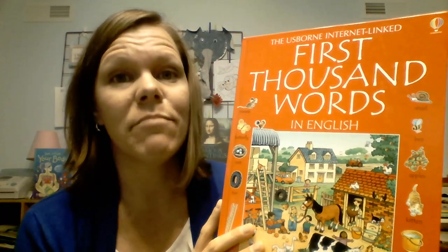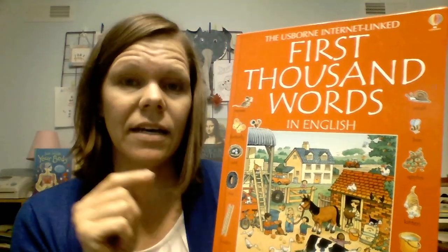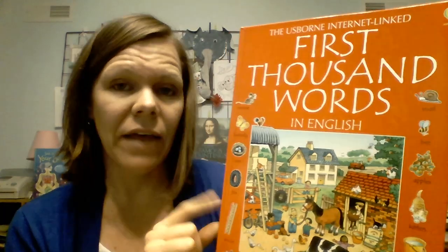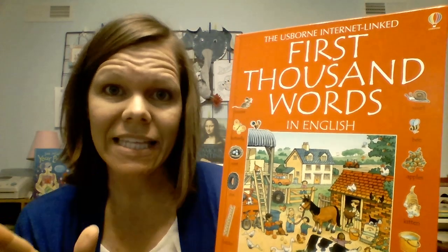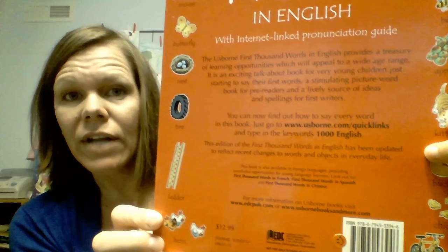It is just amazing. Another way people are using this fantastic book is with adopting children from China or from other places. They'll buy this book in English, and they'll also buy the same book in Chinese, Mandarin Chinese, and the books are exactly the same except for the language. And then they'll lay the books side by side, and they'll start to communicate with their new child using these books. It's so amazing. So I love this book. Beautiful hardback book, $12.99, internet linked.